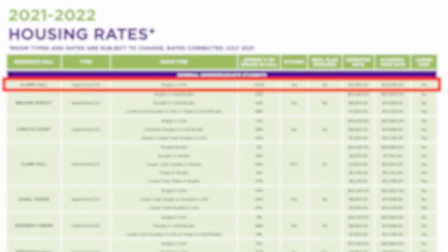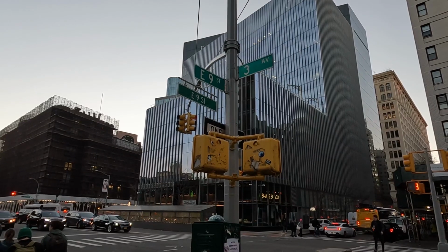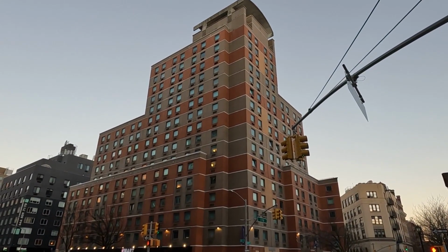And finally, it's time to reveal the price. As of spring 2022, Alumni Hall costs nearly $12,000 per semester, or $24,000 per year. Despite the price, I think Alumni is pretty worth the price. It has the best features that any dorm can have, especially in its surroundings.